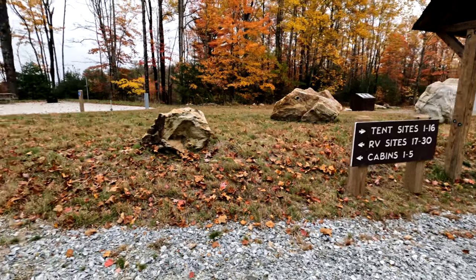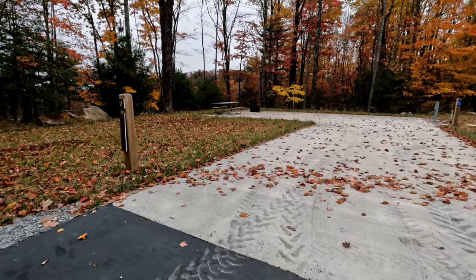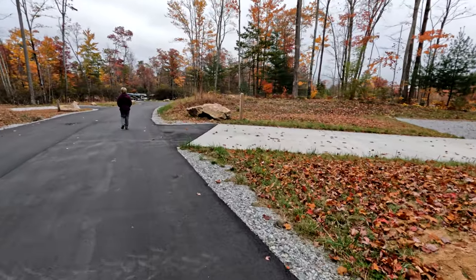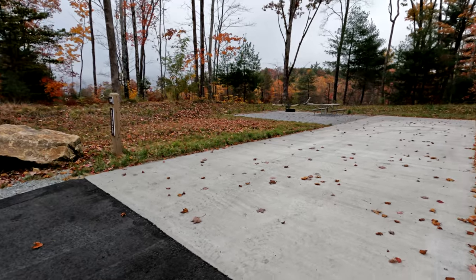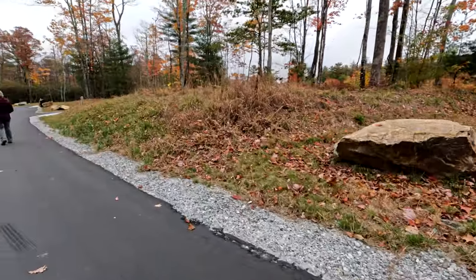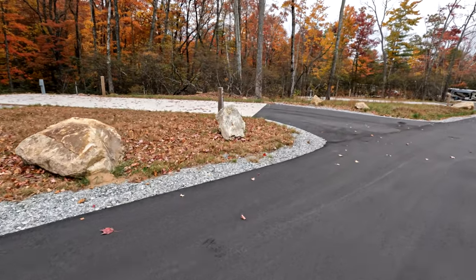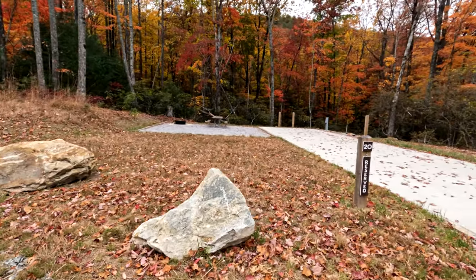Back at the kiosk, heading to the RV sites. 17 is handicap. Site 18. Driveway looks pretty flat. Yeah, it is. This site 20 is a pretty choice site, really. Got some nice woods behind you.